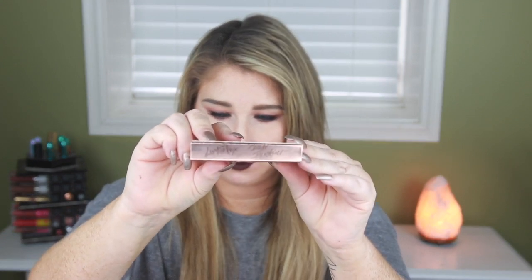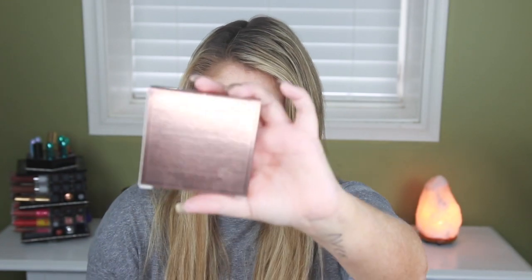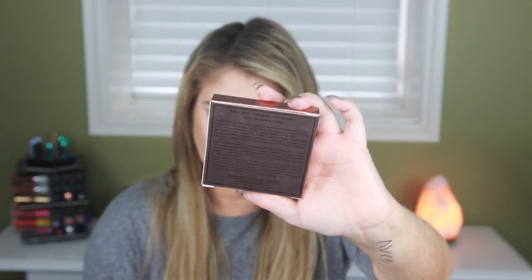As for the packaging, you get this really gorgeous rosy gold metallic packaging with embossed Dose of Colors on it, and it's raised. And then you also get their signatures here on the top. Their signatures are on all of the products. I think that is so cute. I really, really like that. And on the back, it also tells you the shades. So let's go ahead and dig in.